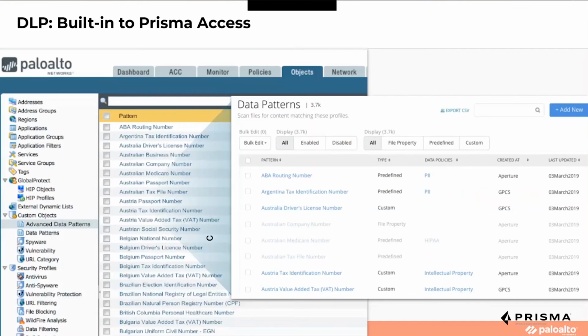But what we're trying to do here is similar to what we just discussed with DNS Security and what we've always done with our Wildfire platform, and take that concept of DLP and essentially host that within the cloud. Right? So this gives us the flexibility, or the benefit, to take a single engine and leverage that against multiple Palo Alto Networks platforms.